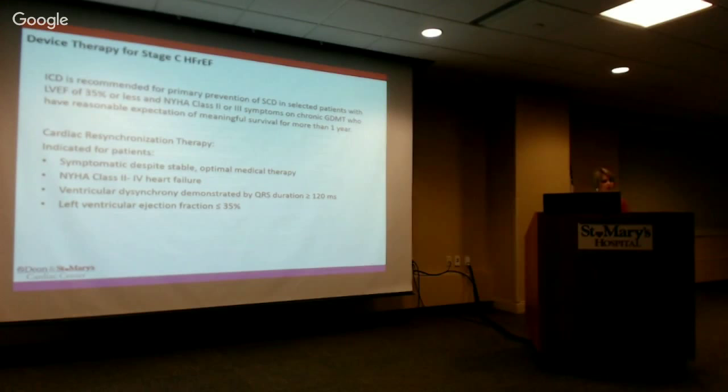This is indicated for people that have evidence of ventricular dyssynchrony, so a QRS duration of 120 milliseconds or more. Also, that have an EF of less than 35%. And the results from that can be really remarkable. I've seen people go from an EF of 10% to 50% after implantation of their device.